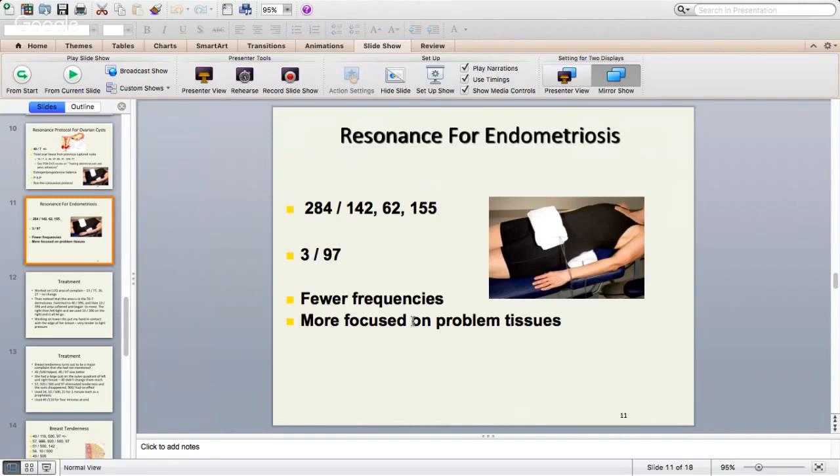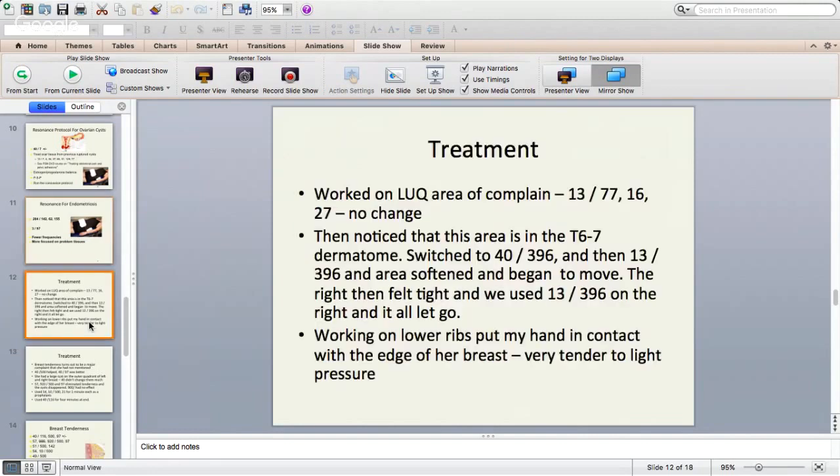So in a perfect world, you'd love to run 294, 321, and 9 and get the whole thing sort of rebooted and fluffy. But my recent experience is that if you take the major pathologies out of the body and you run the concussion protocol, the body kind of figures out what to do on its own and reboots everything. So I tend to use fewer frequencies, sometimes for longer periods of time, but sometimes not, just more focused on the problem.